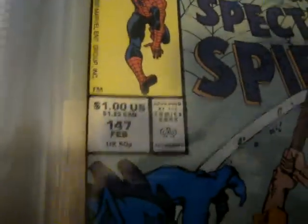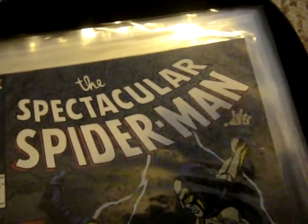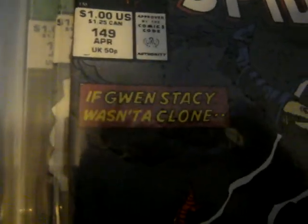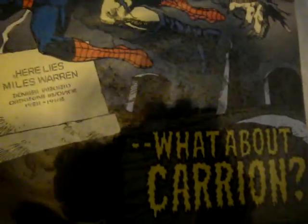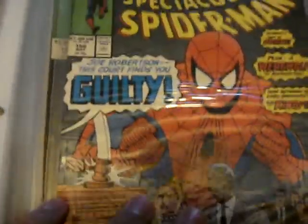146. Now this is where the Inferno series, as you can see, begins right there. I think it goes on for a good few issues. 147, and that ends there. 149, great edition. This is when Joe Robertson gets sent to jail for a crime he did not commit. He's actually framed by Tombstone on purpose.